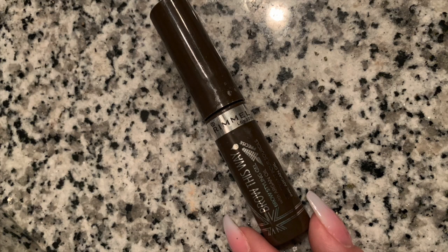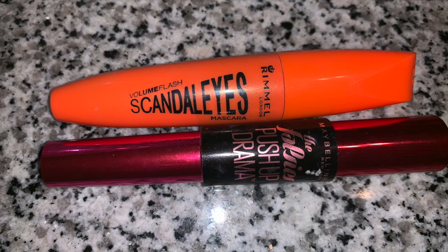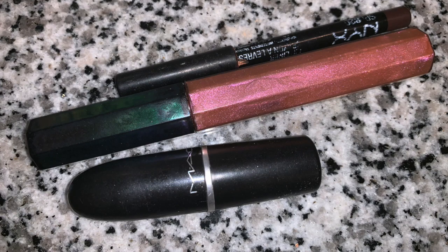And now finally setting my brows, clearing my throat, whole shebang. Just keeping it real. Now I put on some mascara, the Rimmel Scandalize, and the Maybelline Lash Push-Up.